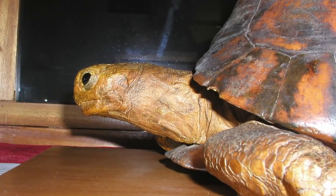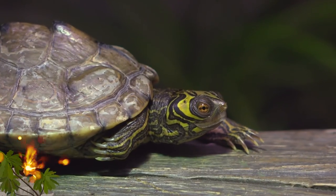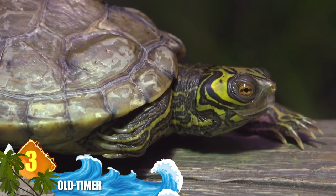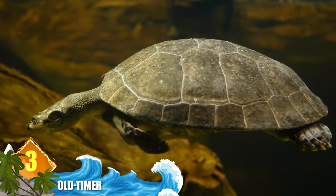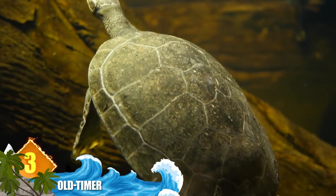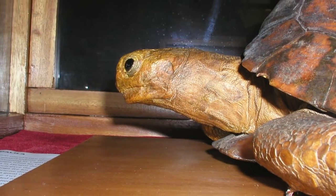Number 3. Old timer. While there have been many tortoises claimed to have lived as long as a quarter of a century or more, a lot of those accounts are still unverified. But there is one creature that was officially documented to reach the ripe old age of 188 years. That was a female tortoise named Tui Malila.